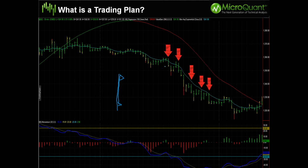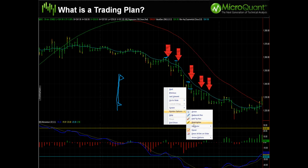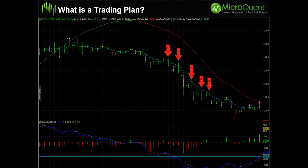Where's your stop loss placed? Stop loss is placed at the high of the candle whose low was broken. Okay? So when it breaks the low here, your stop loss is going above the high of the bar whose low was broken. For example, this is the low that was broken, so your stop loss is going above that bar's high. This is the low that was broken, so your stop loss is going above that bar's high. That's the low that was broken. Your stop loss goes above this bar's high.